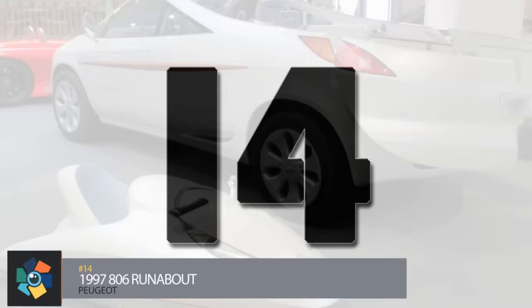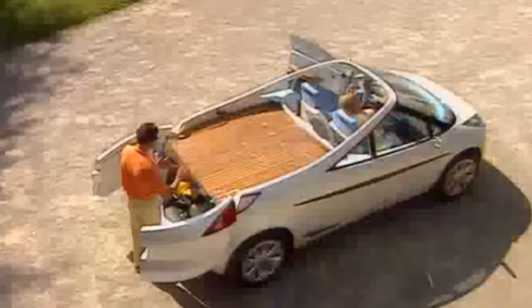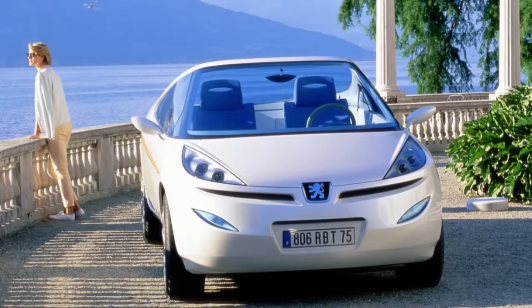Number 14. It's a car. It's a boat. No, wait. It's a car that's designed to look like a boat? Taking its inspiration from the nautical world, the Runabout was supposed to combine the beauty of European design with the practicality of a pickup truck, with the open design of a roadster.